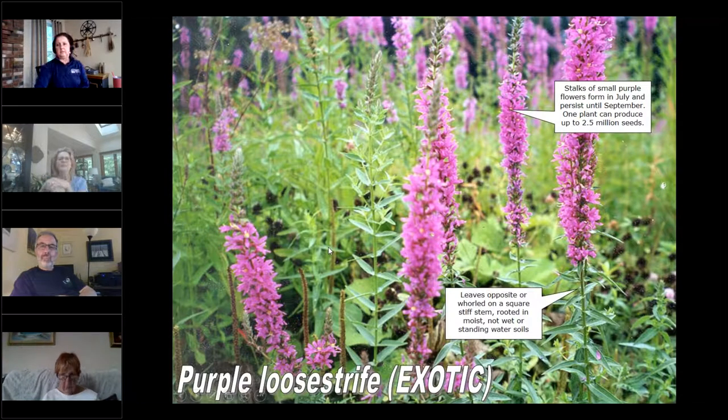And then just a couple more emergent ones. Like I mentioned when I was talking about pickerel weed, purple loosestrife is an invasive.